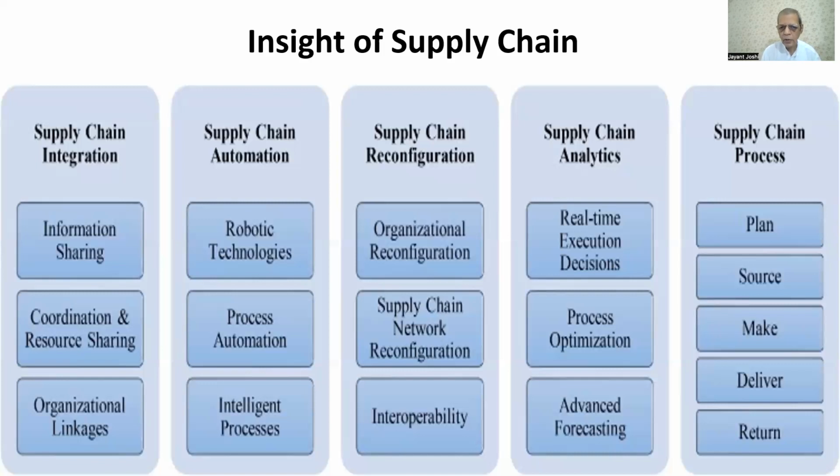Hope I just gave you a brief overview about supply chain management, and I'm quite sure you must have got some idea. But I'm also sure that this must have generated many more queries in your mind.